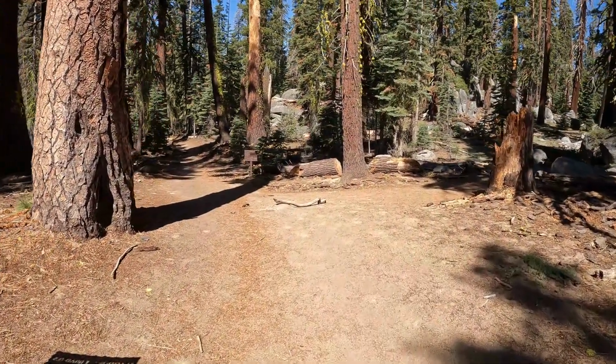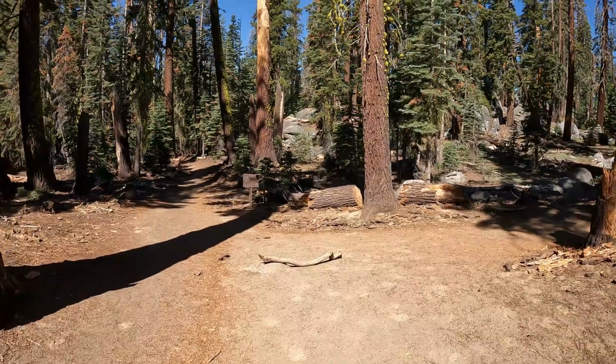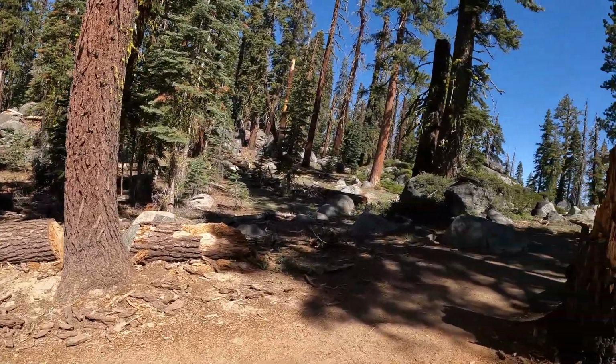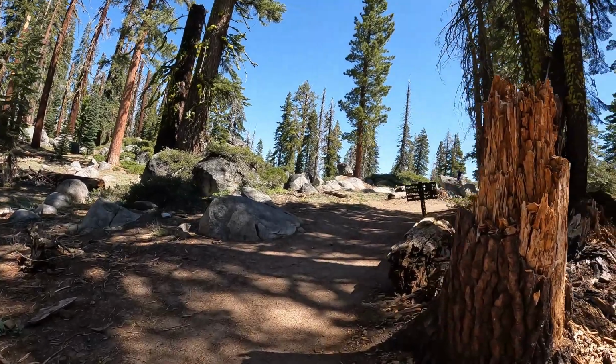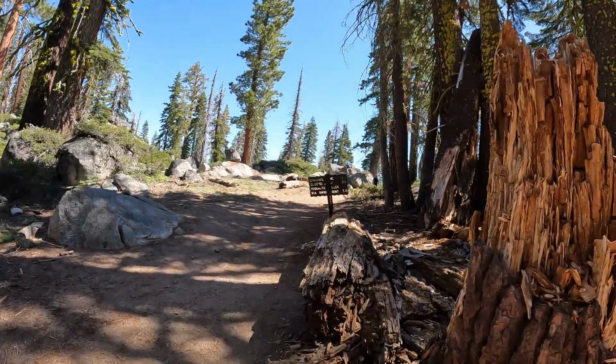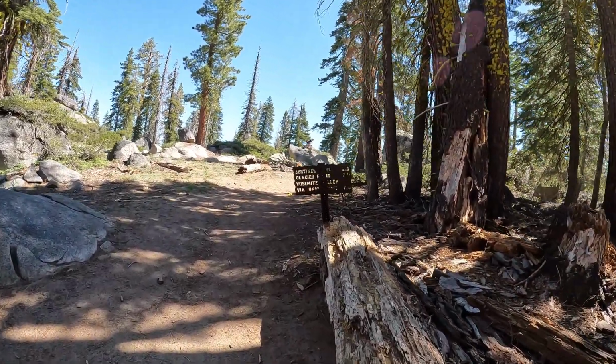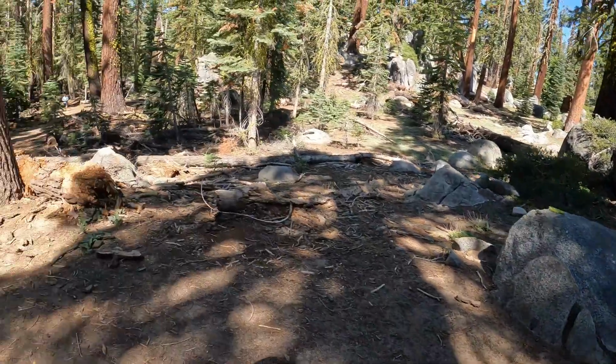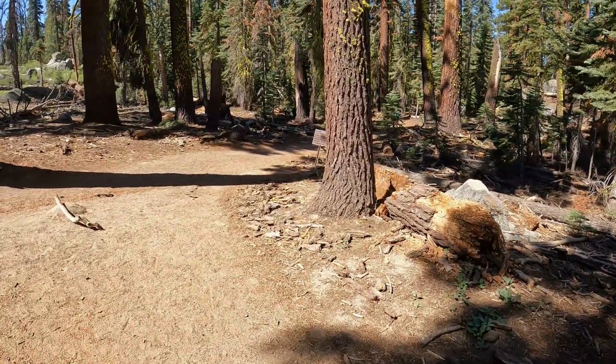And we're coming up on a little split in the trail here. So this is our turn to Sentinel Dome from here, and Glacier Point 2.9 miles from here. But we're gonna hit Taft Point first and continue on down.